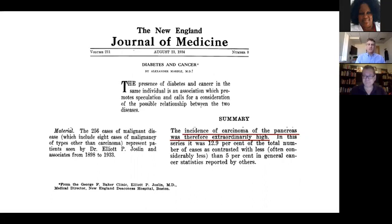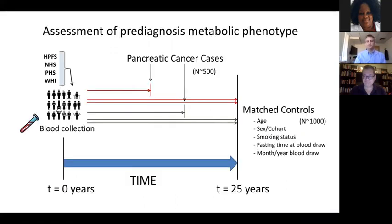And what you could see is, in a study they did even back then, they asked which cancers seemed to be prominent among individuals who had diabetes. And you can see in the summary statement from this article, the one they highlighted was pancreas cancer, that the incidence of carcinoma of the pancreas was extraordinarily high. And that really has remained true through the years.